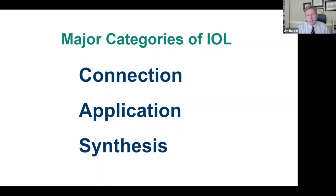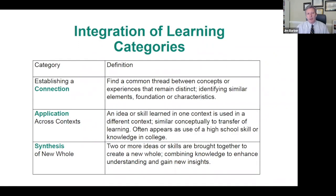And I want to spend some time talking about what these 3 categories are and how they're distinct from one another. And so connection is the kind of least involved way of integrating. Establishing a connection, it can be fleeting. It can be something where a student just realizes that 2 things are similar.